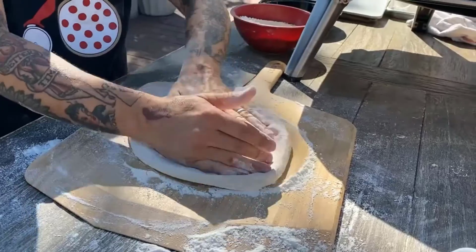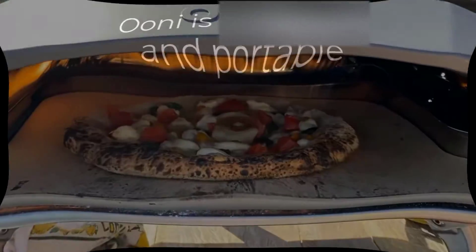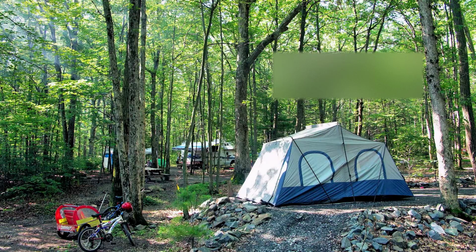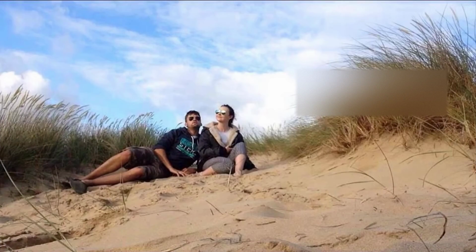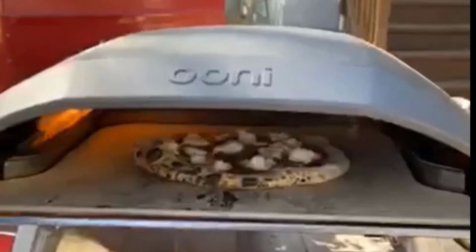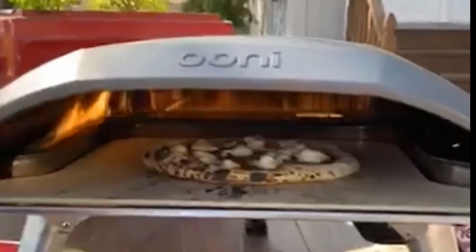The best thing is they're totally portable, so when you're not making pizza, you can store them out of the elements. Plus, you can take your pizza operation on the road if you want to go camping or make pizza on the beach. The question for me is this: is it worth the investment? Will I be making lots of pizzas? Now, with any pizza oven, there's a learning curve. You'll be able to make great pizza, but understand you may have to do some experimentation and tweaking to create good pizza, but I'm sure you'll get it down.